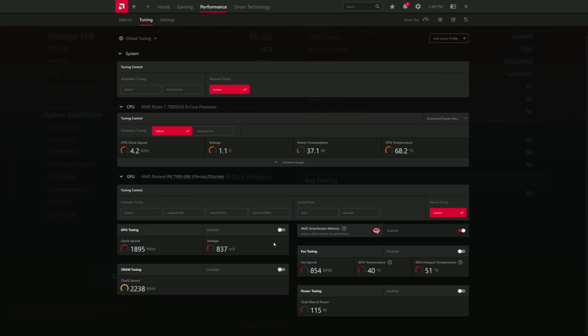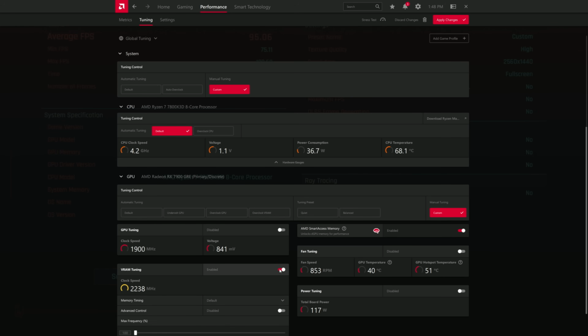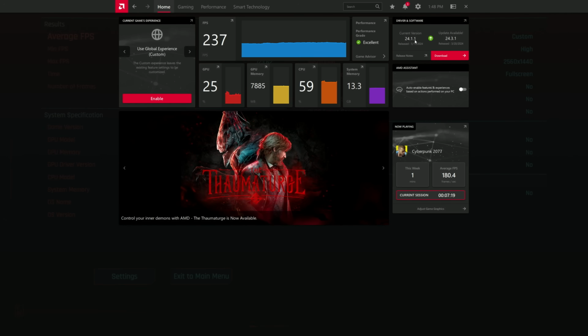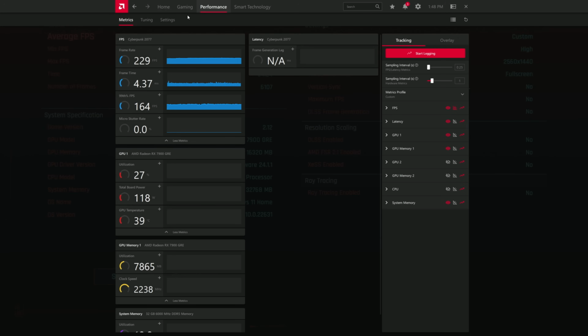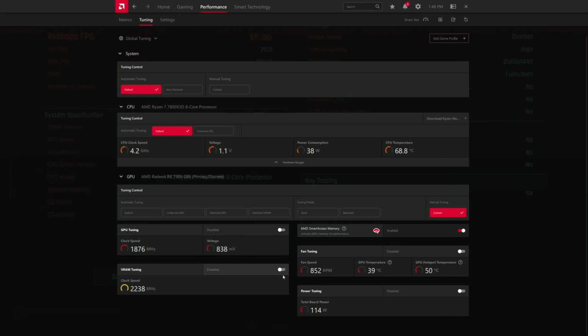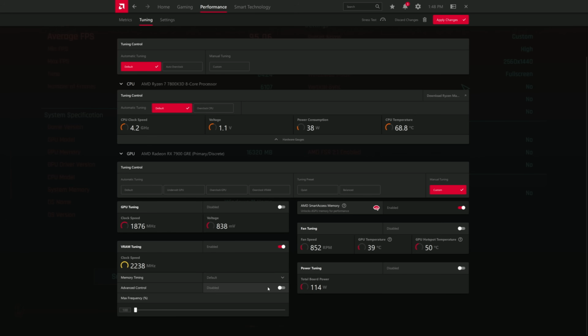Anyway, this isn't really an overclocking guide, nor am I exactly an overclocking expert, although I do play around with it from time to time. We're gonna kick on VRAM tuning, and the driver version we're on right now is 24.1.1. I have not downloaded the new one yet. So we're looking at the limited overclocking ability on the original driver. So that's what we're looking at here. So VRAM tuning, and let's see, we could try going to fast timings, and we could go to advanced controls, and we can basically look at how fast it would let us go.